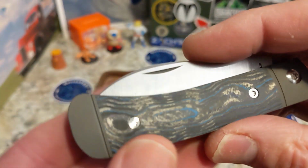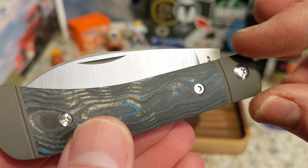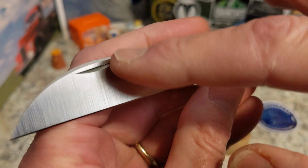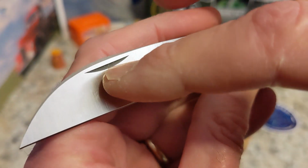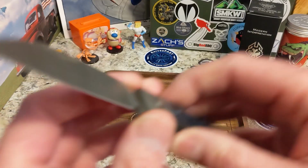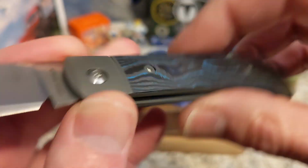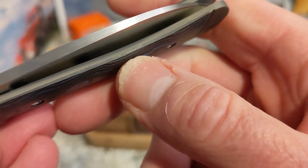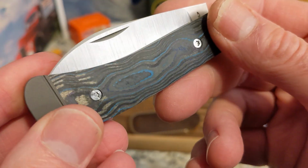Now, this is a trapper pattern, and I will show you a comparison to an old trapper I have in just a moment. It's a single blade trapper pattern with this wicked tall, flat, hollow ground, satin finished Wharncliffe blade. You do have a nail nick just on the one side, and a little bit of swedging up here, which is always cool. You guys know I love that. M390 on the steel. Your covers are obviously milled down into that titanium and contoured. The whole handle is contoured, very nice and chamfered off on the edges.